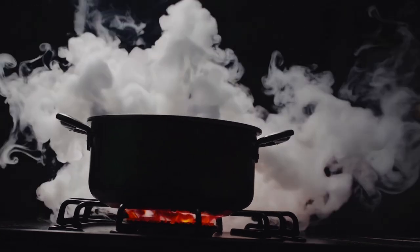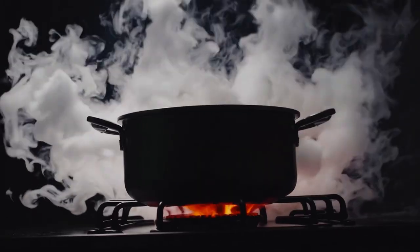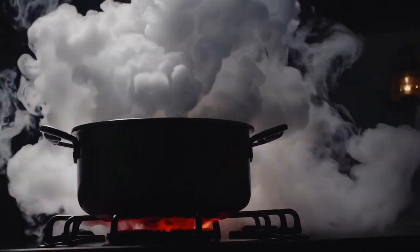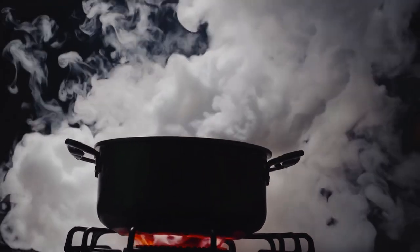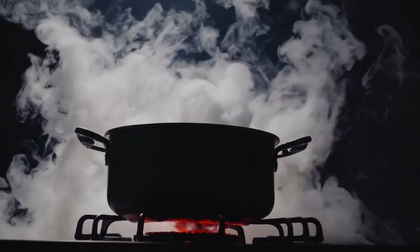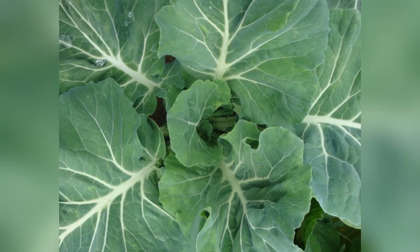Cruciferous vegetables, like broccoli, cabbage, Brussels sprouts, and kale, have long been recognized as nutritional heavyweights, but their most impressive trait may lie in their ability to help the body fight cancer. Packed with fiber, vitamins, and antioxidants, they're stars on any plate. But their real power comes from a unique group of compounds called glucosinolates.